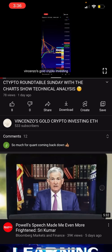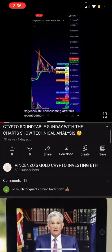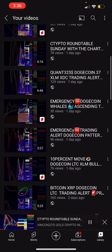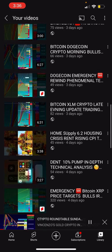You see Dogecoin still consolidating after this recent pump in this triangle formation. Litecoin. We've diagnosed a few times out in the daily.